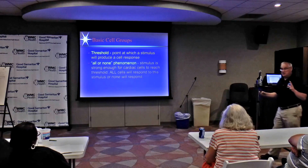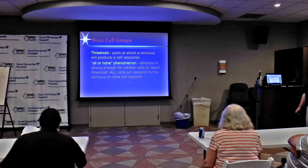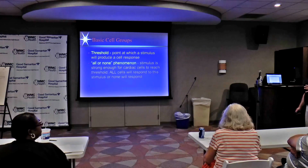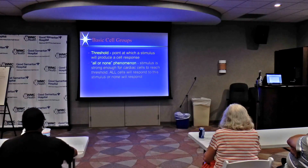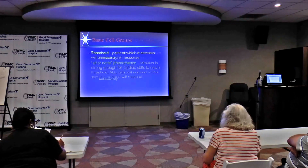heart will work. Okay? So if the SA node fails and some cell in a general area starts to work, the heart will still contract. So it's pretty hard, actually. We do our best, but it's pretty hard to kill your heart. And as long as you're feeding it well and taking care of it well, it really does work pretty well.